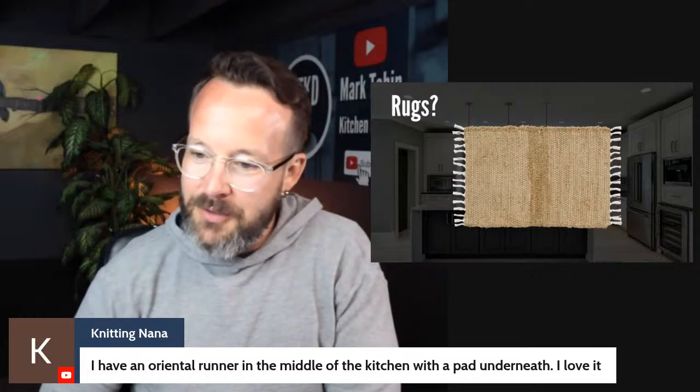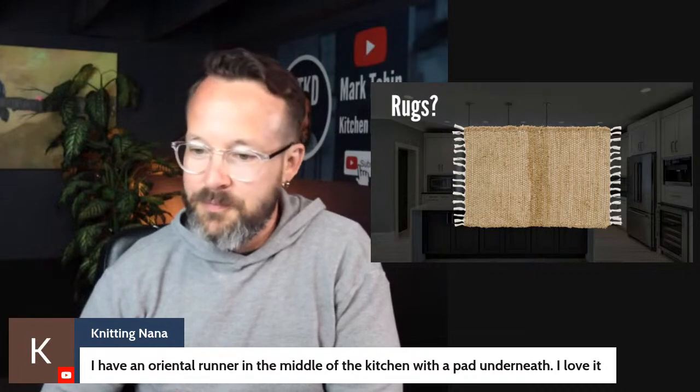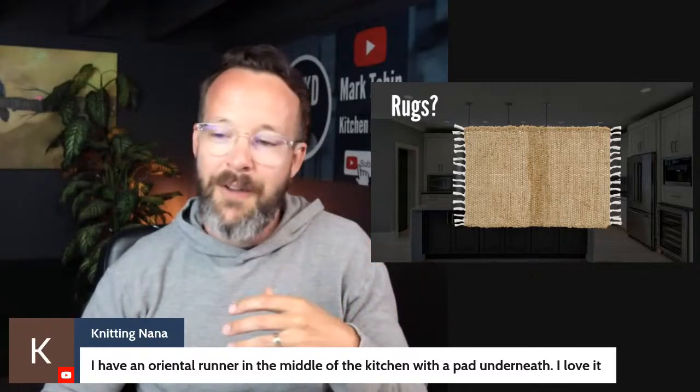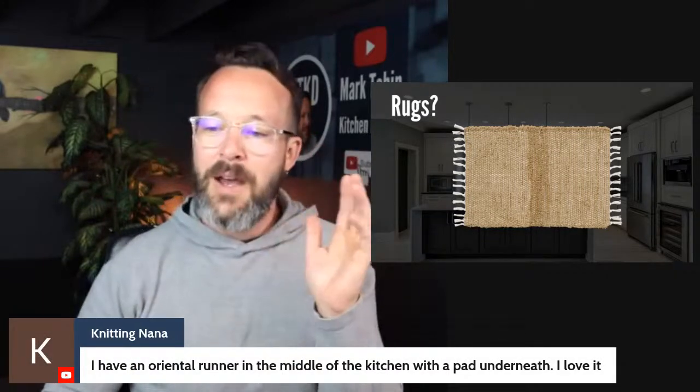I have an Oriental runner in the middle of the kitchen with a pattern or anything, and you love it. Okay, well, there you go. So everyone has a different approach. If it's working for you, it's working. Darlene's not into the rugs at all, but Knitting Nana is saying she loves hers. So I think if it works, it works.